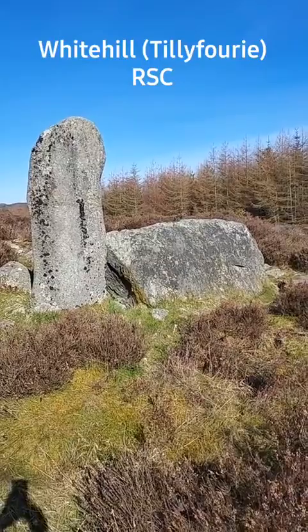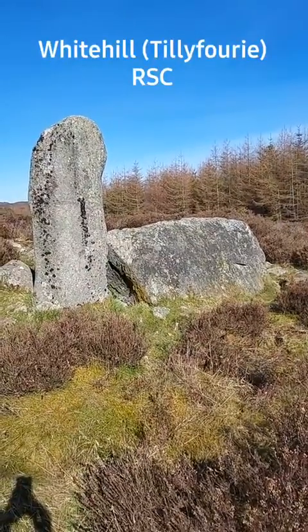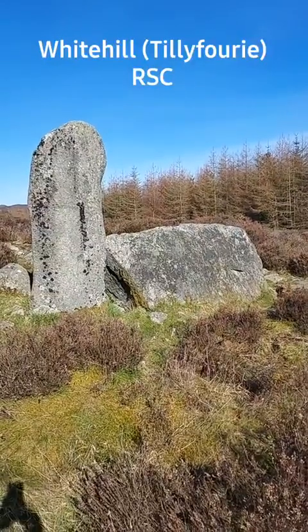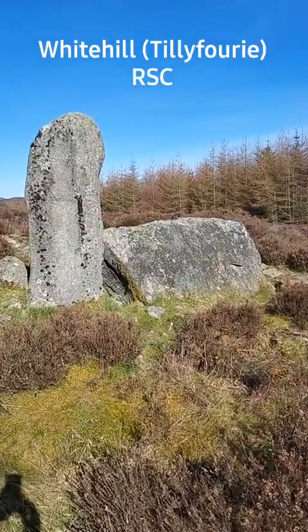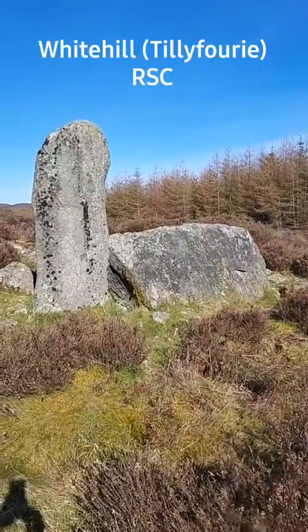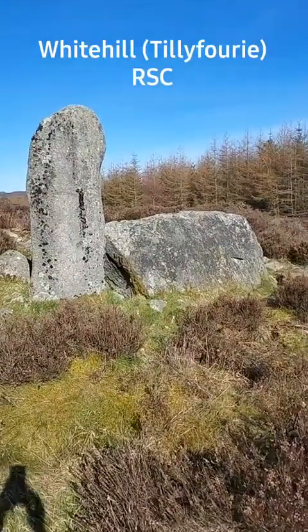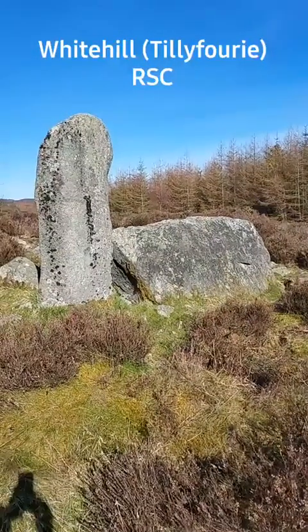This circle, I meant to mention, at Ballygorky. This circle is 20 metres in diameter, and it's south-south-west facing. Not quite south, just a little bit to the west.